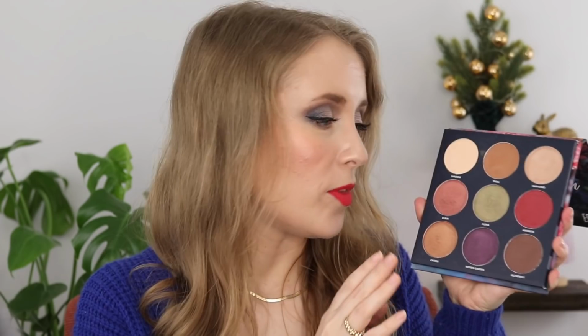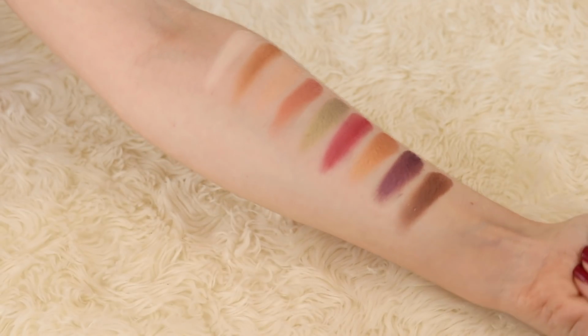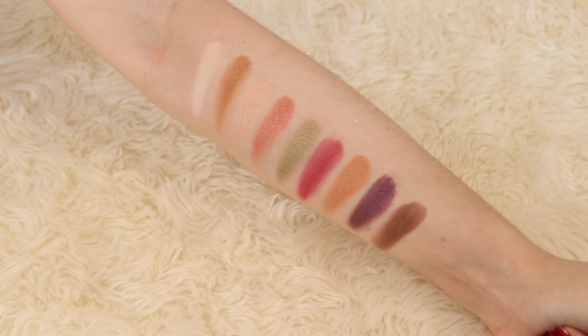For some reason, I just didn't reach for this very much. I think I maybe used it 2 or 3 times, but the shades are really pretty. I do like the color story, and they do have good color payoff. For some reason, I just feel like this is a spring palette. It has something to do with the green and the pink.